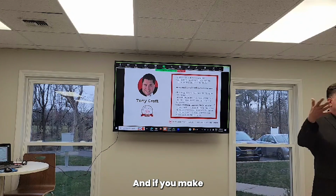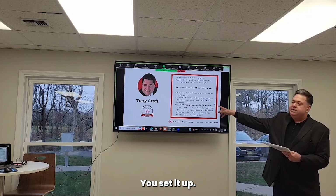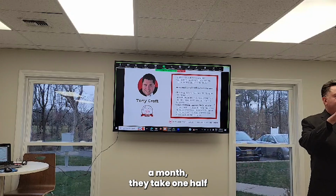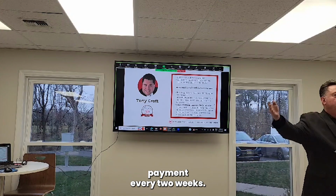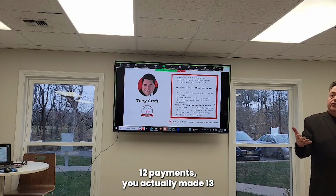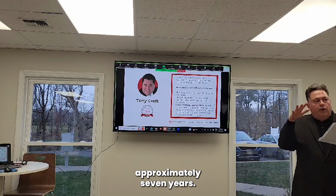And if you make more payments, add more principal, this is automatic. You set it up, and instead of them taking one payment out a month, they take one half payment every 2 weeks. So at the end of the year, instead of making 12 payments, you actually made 13. And that extra payment knocks off approximately 7 years.